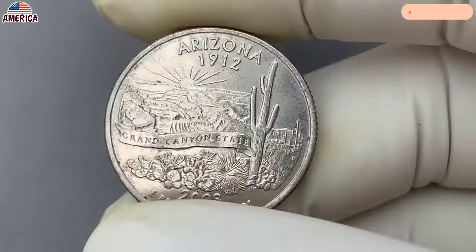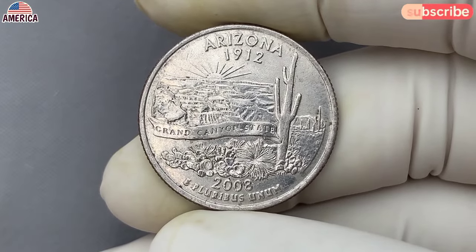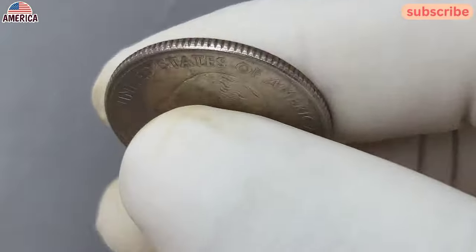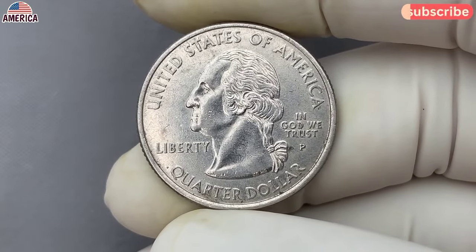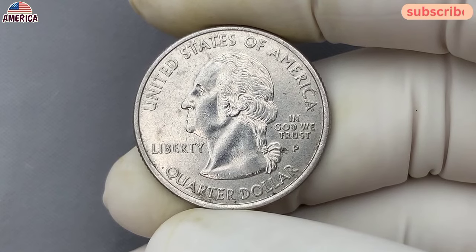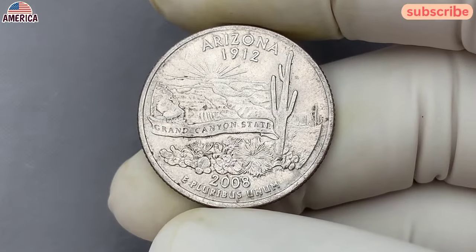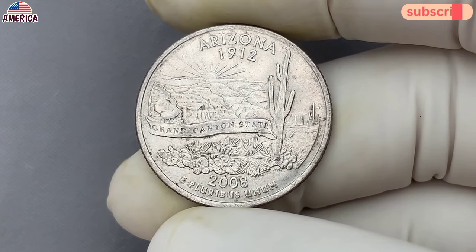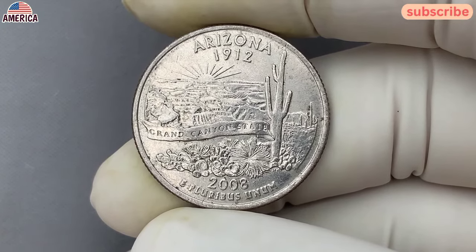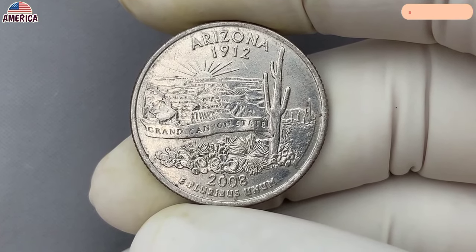Whether you're a seasoned collector or just stepping into the exciting world of coin collecting, stay tuned because this Arizona quarter is packed with fascinating details and surprises that can make it incredibly valuable. The 2008 Arizona Quarter beautifully captures the essence of the state with its intricate design featuring the famous Grand Canyon alongside a saguaro cactus under the blazing Arizona sun. This coin's artistry is truly stunning, and it perfectly showcases the state's natural wonders and iconic scenery.